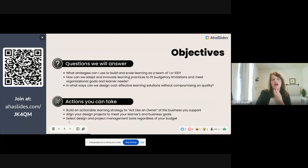So today we're going to really talk about strategies to build and scale learning teams. That has been something I've done over and over in my career, kind of accidentally, but I really like to join organizations with lower levels of learning maturity and build them up. And then when things get kind of status quo, I find a new adventure. So that's why consulting works great for my life. We're also going to talk about how to adapt and innovate learning practices to fit budgetary limitations and organizational goals. And then we're going to give you that free sheet, and we'll talk through some of the tools that people are using to build things on a budget.